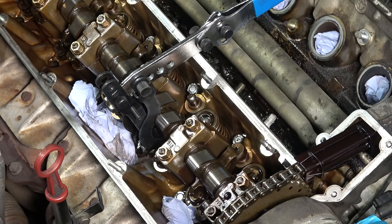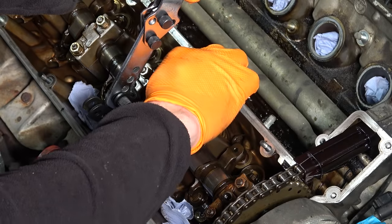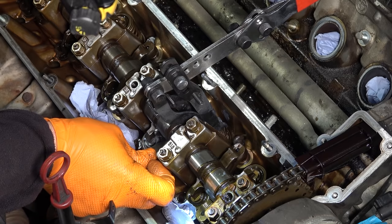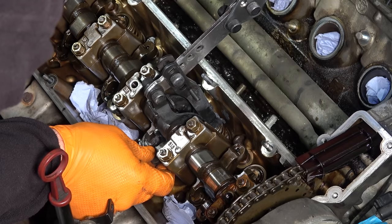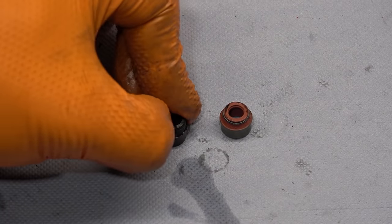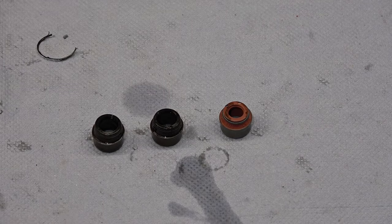You can also remove the lifter, then get the rocker arm in place, and then put back the lifter, whatever's easier for you. There it is. And that's the rocker arm back in place. These are the old valve stem seals and they are rock hard. Plastic. No flexibility whatsoever. And here's a nice new one, soft rubber. So that's why these were leaking. They are just cooked.